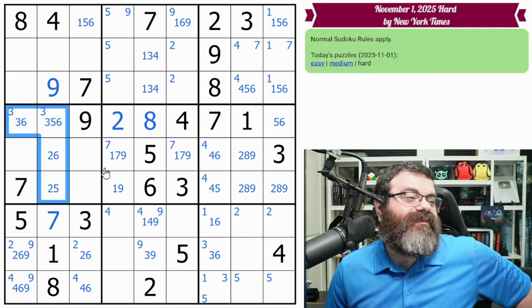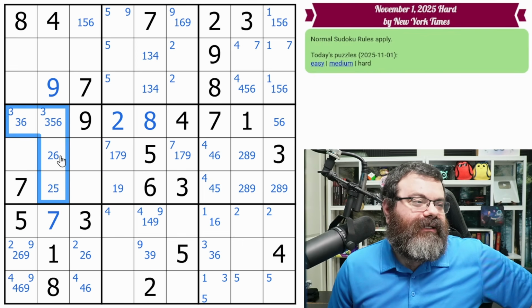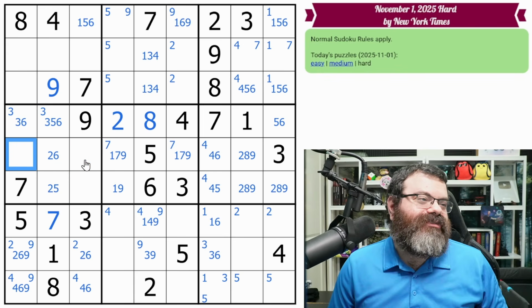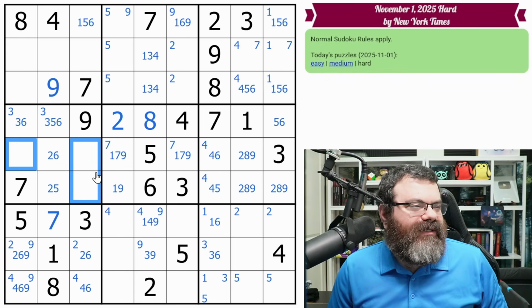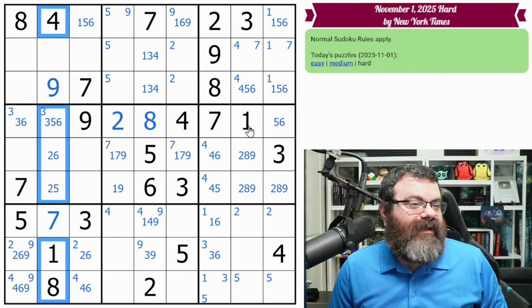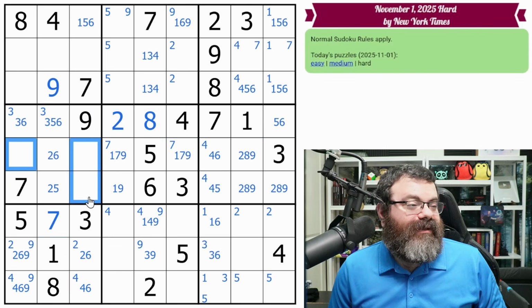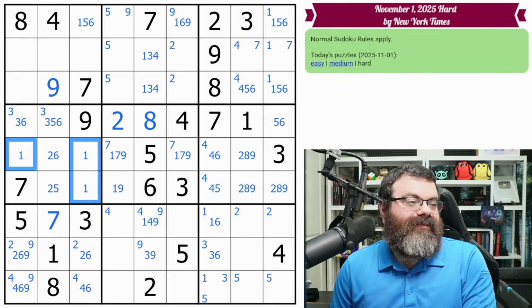Oh, this is a 2, 3, 5, 6 quad. I suppose that means there's some kind of hidden triple here. What are the digits? The 1, 4, and 8. Yeah, so we have 1, 4, and 8 here, and we have 1, 4, and 8 here. And that's a 7. So this is where 1, 4, 8 go. We can see this 8 looks down, but we can mark that out.